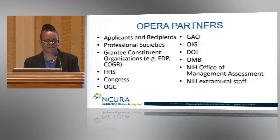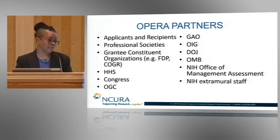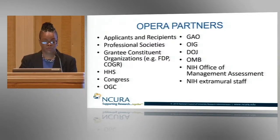So we have you, of course, as our applicants and our recipients as partners. We have professional societies such as the Council on Governmental Relations and ARI, which are nonprofit research institutions, and AAU and AAMC and all of these different partners that have your best interests at heart and identify policies that may be burdensome, policies that may need to be tweaked, and those sorts of things. So we engage with them.